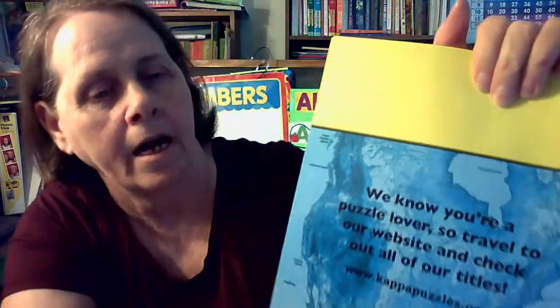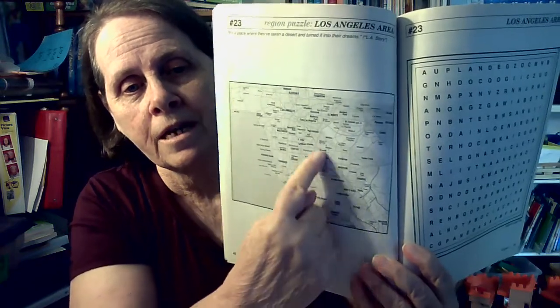Then when I was rearranging things, I found this really cool book, and I bought it just for entertainment for myself and my daughter, but it turned out to be a geography book. So you can find these at different levels, and you can go to kappapuzzles.com or kappagroup.com, and they put out these wonderful little maps. Let's see if I can find one that I haven't crossed out. Okay, this is the Los Angeles area. So as you can see, you can study this and everything.